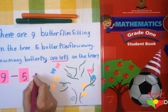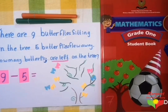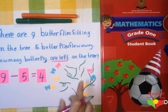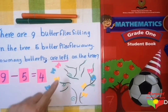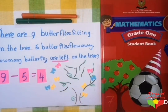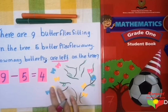Yes, is equal to 4. 4 butterflies are left on the tree. 9 butterflies were sitting on the tree, first 5 butterflies flew away. How many butterflies are left on the tree? Yes, there are 4 butterflies on the tree.